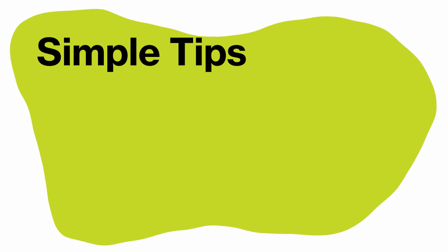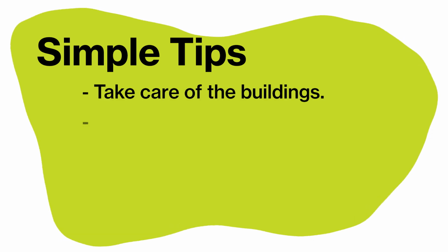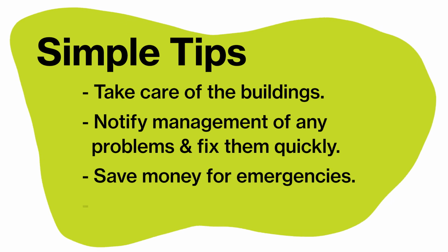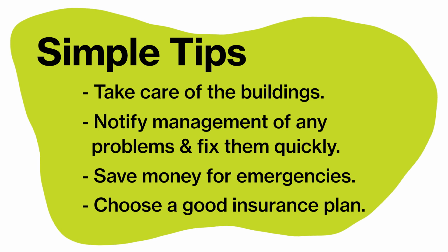But it's not all about paperwork and insurance details. Here are some simple tips to keep your community in good shape. Take care of the buildings, notify management of any problems and fix them quickly. Build up an emergency fund, and pick an insurance plan that handles what could be catastrophic for you.